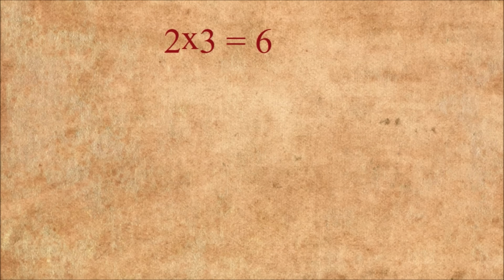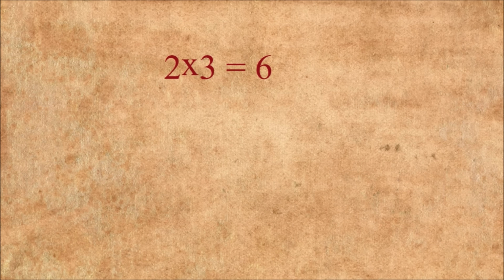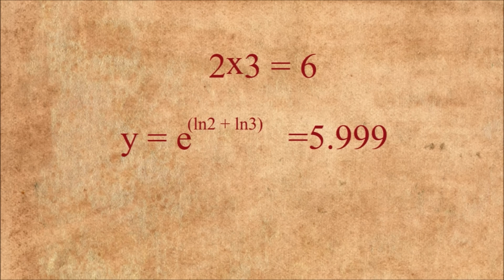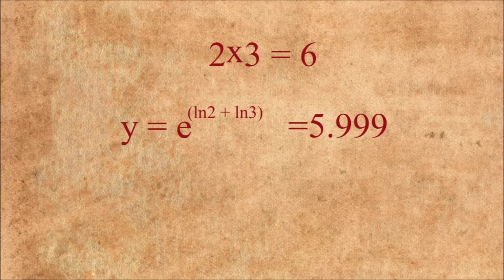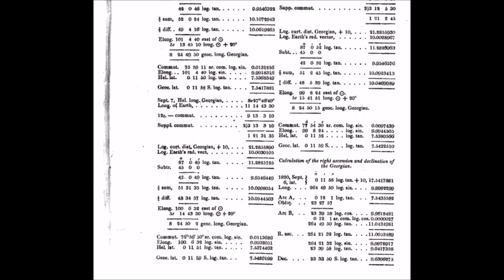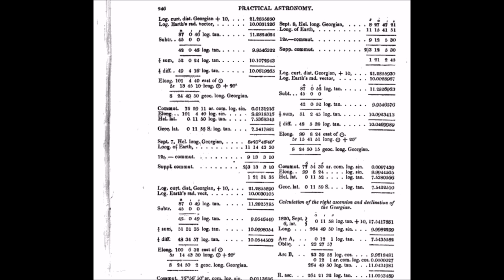You might think, 2 multiplied by 3 is a lot easier to solve than e raised to the power ln 2 plus ln 3, and you are right. It is. However, it was not devised for doing 2 cross 3. It was devised for astronomical calculations, which is way more complex than 2 cross 3. Multiplications, at that level, in those days, were beyond tedious.